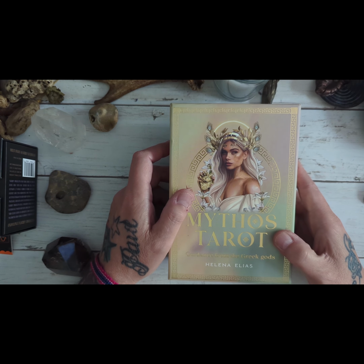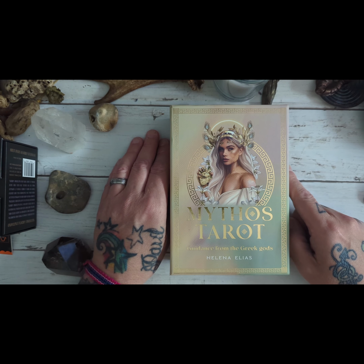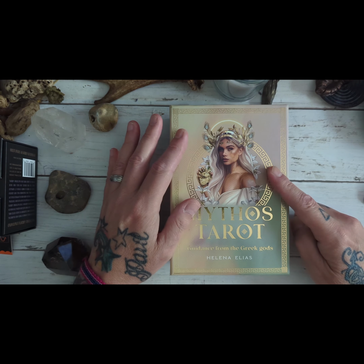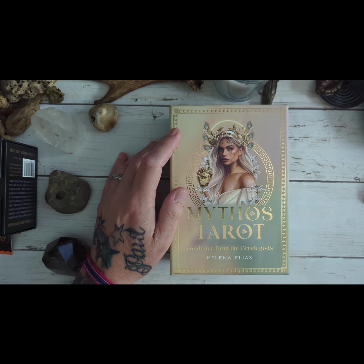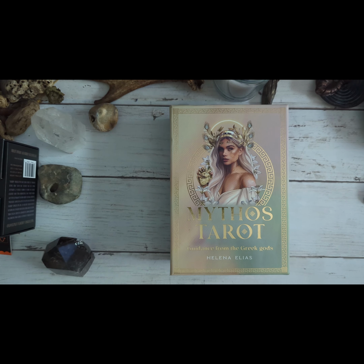I was really excited when Rockpool contacted me and asked if I wanted to do a review of it, because I absolutely love Greek mythology. I've been fascinated with Greek mythology since I was a kid, and in the 80s when I was reading tarot, I picked up a copy of the Mythic Tarot, and it all went on from there really, and I've got books and books and books on Greek mythology.